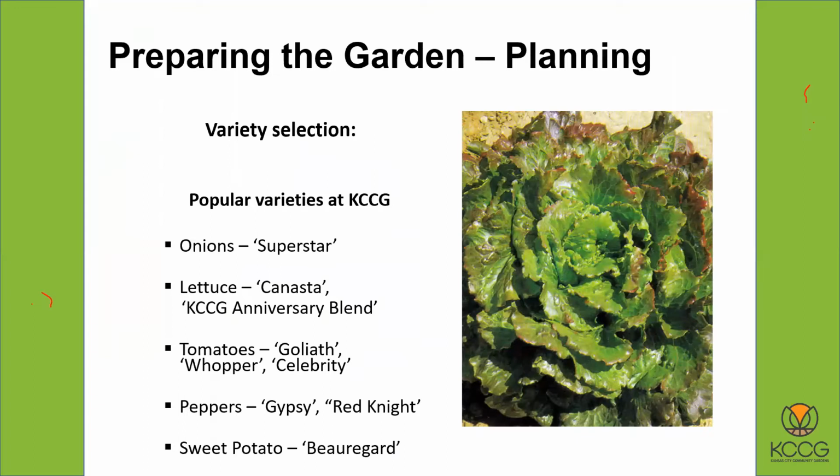All right, we're still planning. So let's say you figured out you're going to have this much space for your tomatoes, this much for your lettuce, this much for your green beans, this much for your onions and your peppers. Now the question is, what varieties are you going to grow? If you've been a gardener for a while, or if you're fairly new, you may have gotten some seed catalogs, which is one of the most fun things to look at in January and February and even March, to look at all the different varieties. There are so many different varieties of all the different vegetables.